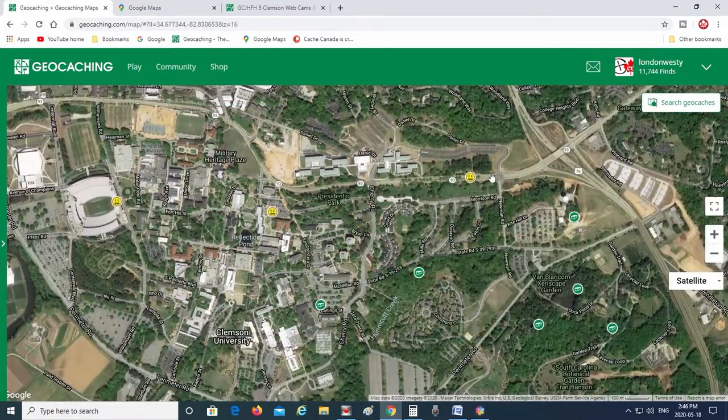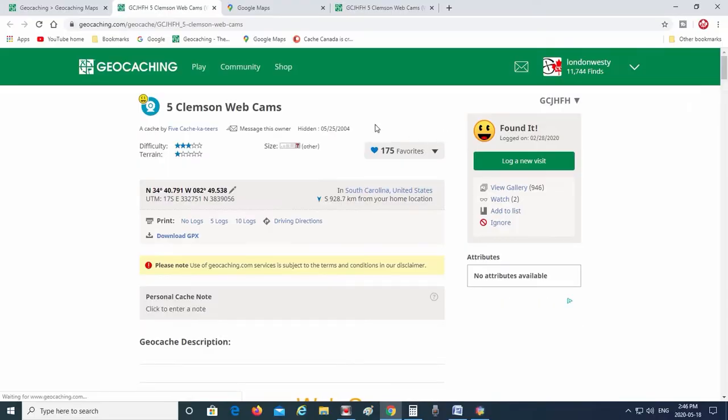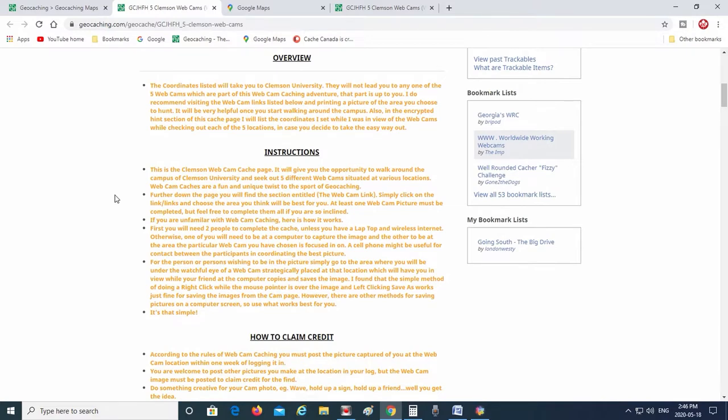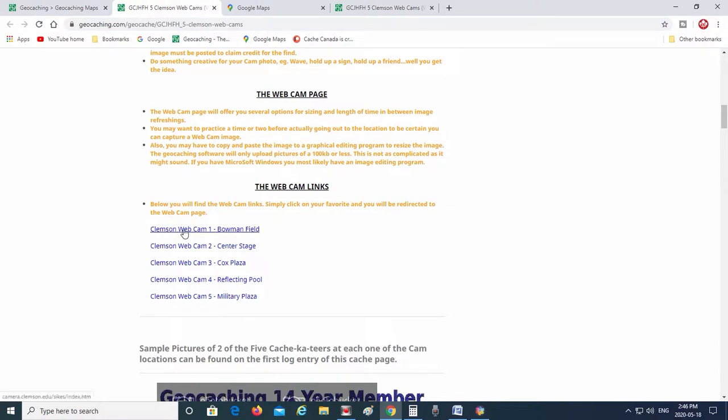Now, if we go over to the five Clemson webcams cache, as you noted, there's actually five webcams to choose from. And the trick was to try to find where they were. If we click on it, you come up to the web page and you scroll down and it gives you the fact, yes, it's five webcams. You only have to pick one of the images to go to. But I thought it would be fun if we picked all of them and went to them all, or at least when I first started investigating, I wanted to know where they were.